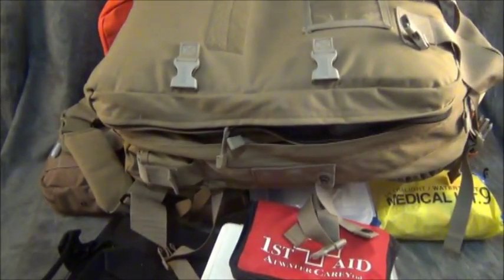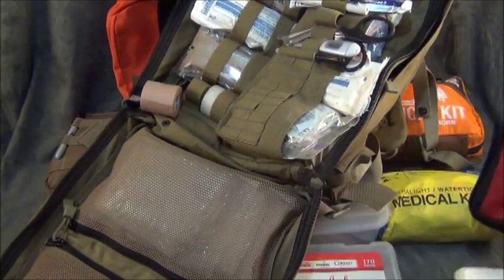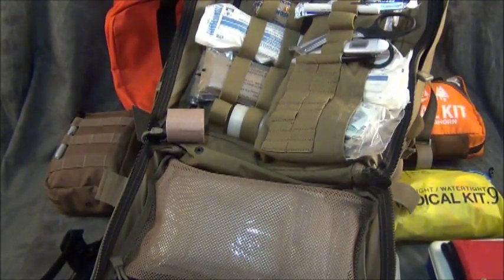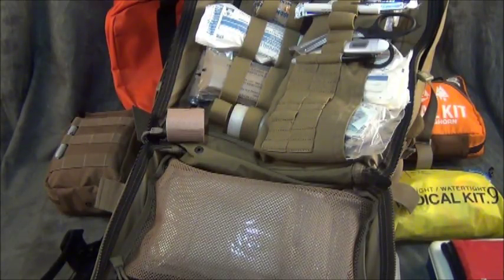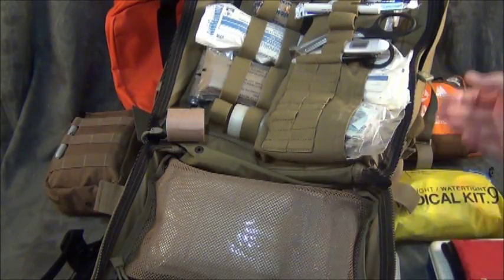Okay, this is essentially a platoon-sized medical kit, and I do have some stuff in here, but you can see that this has a lot of trauma stuff in here. This is going to have everything. This is going to have your boo-boo ouch stuff, your trauma kits, your medical shears, anything that you have to do field surgery in. This is probably what you're going to carry. Now, it is big and bulky.